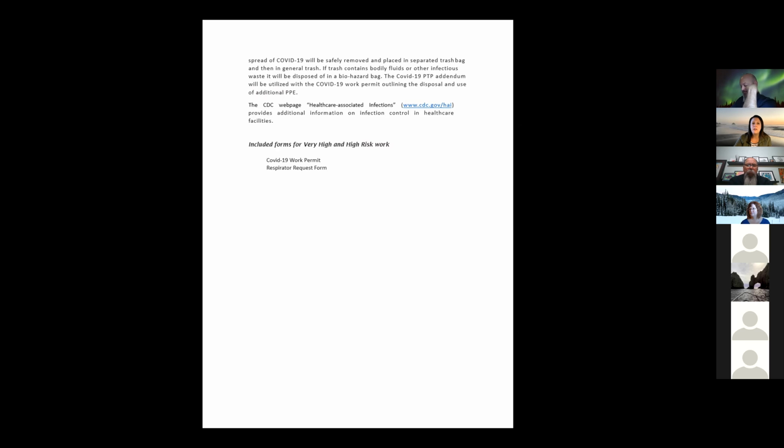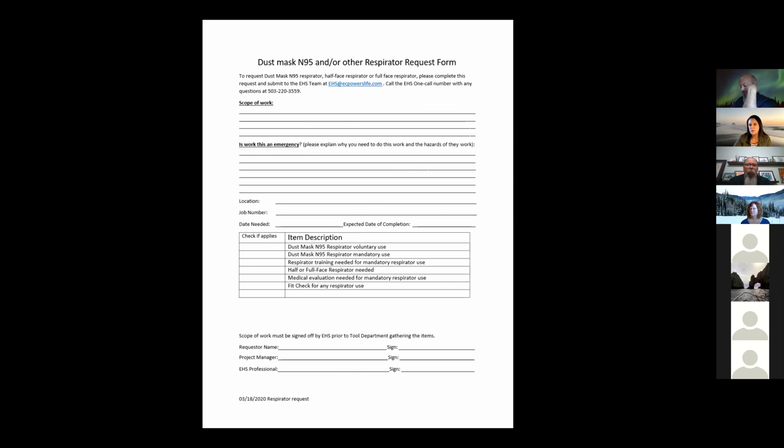So we are now utilizing an on-site medical service where they can come out to the office or the job site and provide that service for us for dust masks and half face or full face respirators. When you've identified that we need one for a particular task, the expectation is to fill out one of the respirator request forms that you see in front of you now. Again, identify the scope, whether this is an emergency or not, the details of the job, and what we're going to have our employees wear.